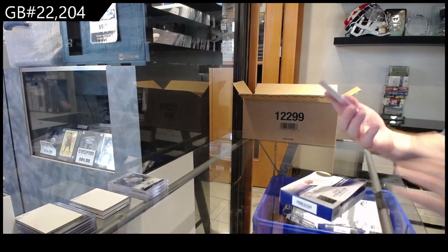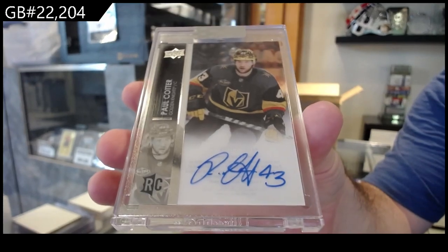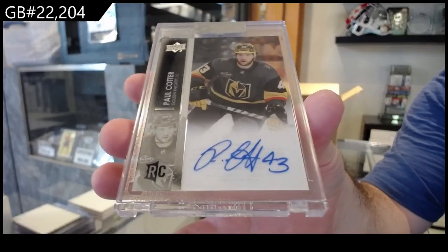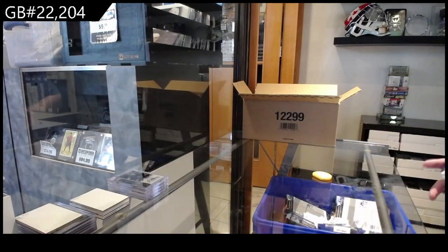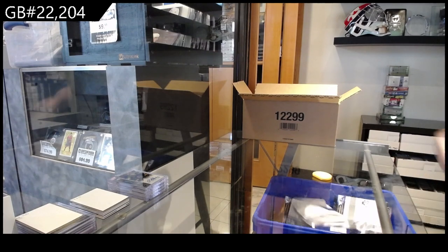For the Vegas Golden Knights, Paul Cotter, rookie auto. Paul Cotter. Well, hopefully we get a little more of the non-rookie autos. I know we got one exclusive so far, but I want to see some different things.